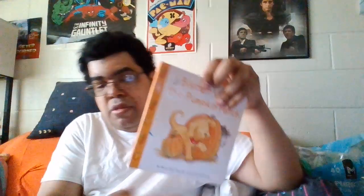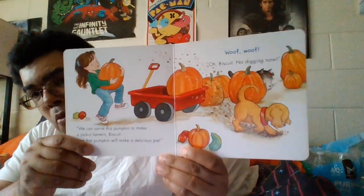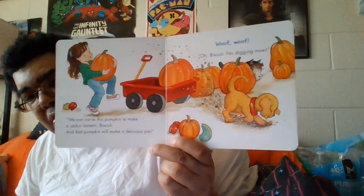Okay, our first book is Biscuit Visits the Pumpkin Patch. You can probably call this the Halloween fall book. We'll read this month for the Halloween season. And it's from 2004. I'll show you some pictures. I'm hoping I didn't read this book yet, but I don't think so, because I don't remember any pumpkin books on that channel right now.